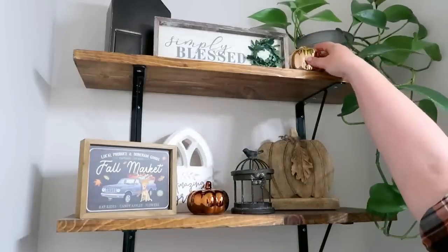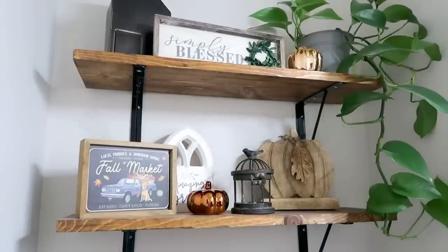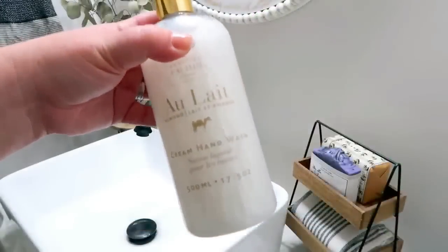I loved them. One is copper, one's a little bit more of a rose gold, and I just think they're so pretty. I love that warm metal look.